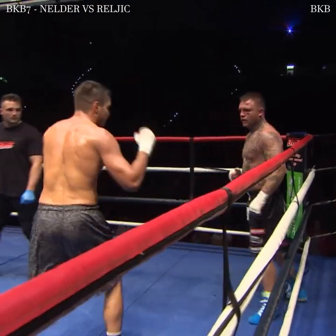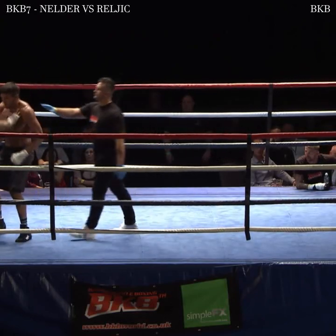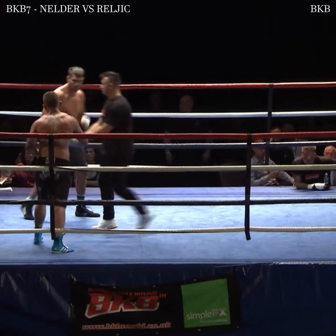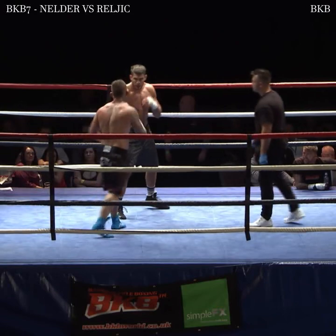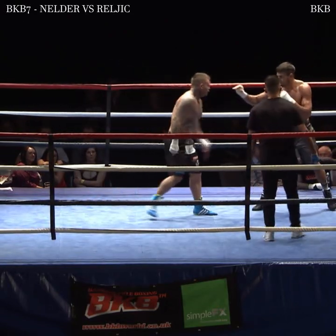Reljic again throwing some really strong punches, then he ties him up when he needs to. Seems to be picking his shots and not wasting any energy. Exactly, from distance he's picking his punches, and as soon as Nelder gets close, he ties him up. That's clever boxing.